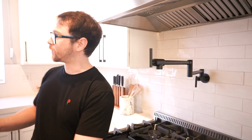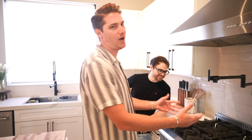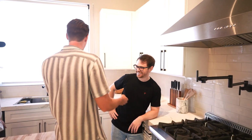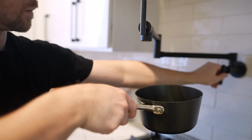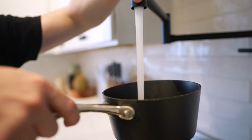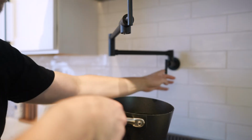So the idea is, none of us in a luxury home can be bothered to take our pot and move it 3, 4, 5 steps all the way over to the sink. While you're cooking, you can add water and fill a pot right there. It's a little convenience factor, but even if you don't use it a lot, it just looks so nice in that space.